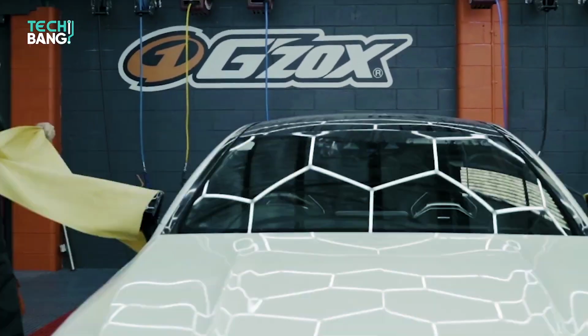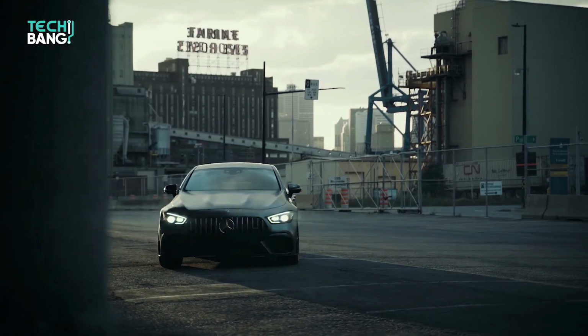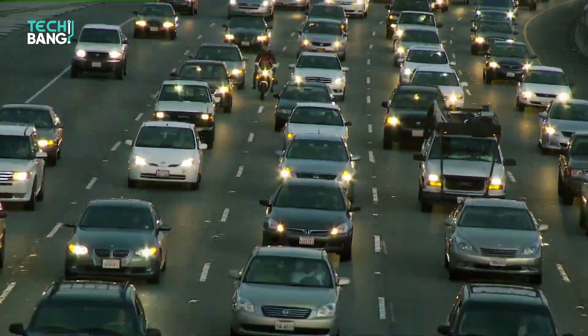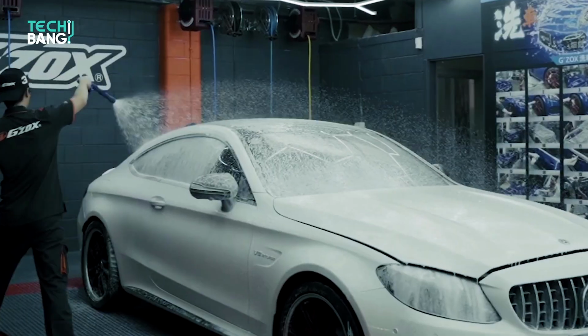In this video, you will get to know about the top 7 newest car gadgets that you should have in your car. The automotive sector is booming, and it's offering some cutting-edge gadgets in the newest cars for sure. But there is a huge range of gadgets out there that can help you push your car to give you a much better experience. So join me to find out about these gems.